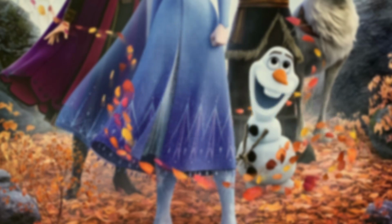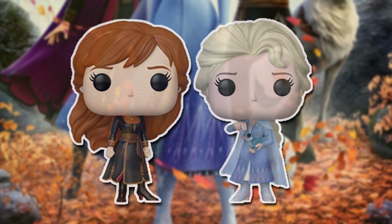Okay, so for my want list, there are only 2 pops in this line that I actually plan on picking up, and it is Elsa, the Target exclusive, and then Anna, the Cinemark exclusive. So of course, for the Target one, I'm just hoping that it's going to come to Toys R Us, because I would prefer to get this one over the common version, so it would be nice to be able to pick this one up, because I do want to get some sort of version of each of these characters, so I feel like this Elsa is the best kind of representation of her character here.